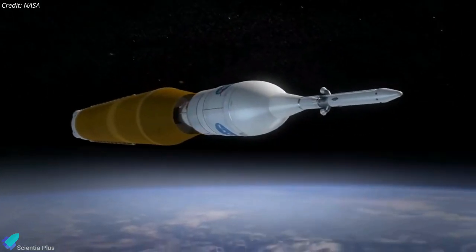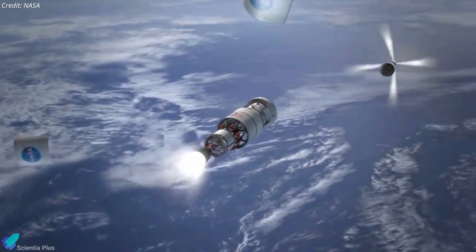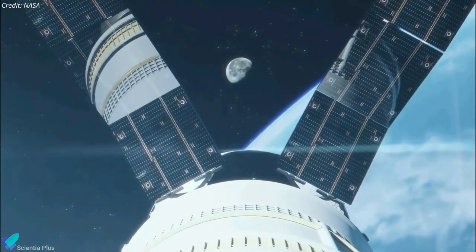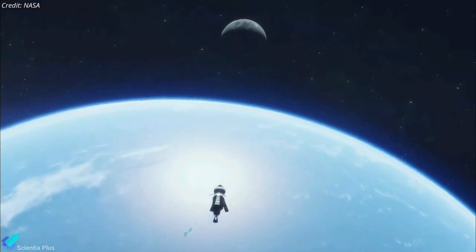The first in a series of increasingly complex missions, Artemis 1 will provide a foundation for human deep space exploration and demonstrate our commitment and capability to extend human existence to the Moon and beyond, prior to the first flight with crew on Artemis 2.